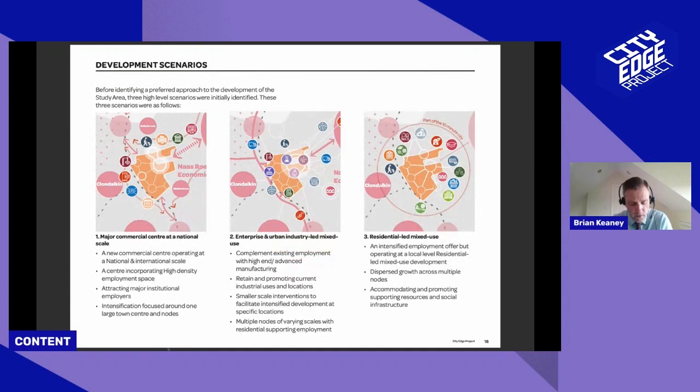So based upon our key findings, if you like, our baseline study, and working with our key objectives, we identified 3 scenarios for the area, and I'll just run through them quickly there, and you can see them on the slide in front of you. Just moving from left to right, the first one is a major centred urban scale. So this is a big bang solution where you would be looking at significant redevelopment within the area, identifying a new centre of significant scale located on the intersection of the Naas Road and the Kylemore Road, with an opportunity for creating high density employment, and also the opportunity to attract major institutional uses.